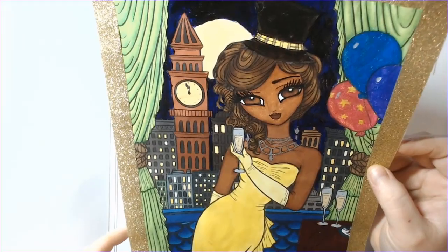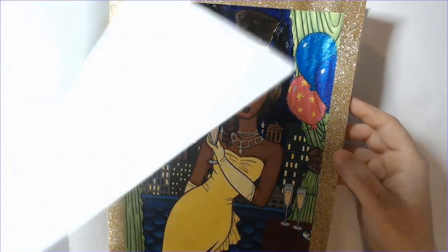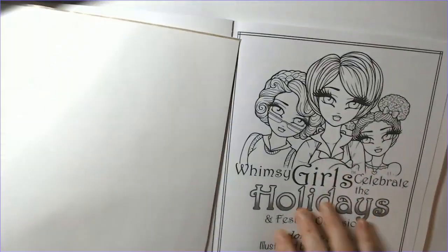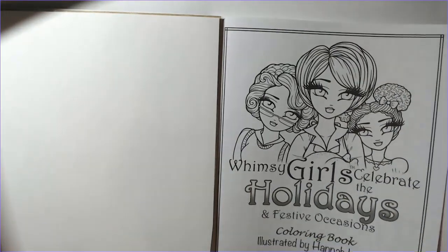Got the nice glittery washi tape. This was a project picture. Multi-mediums used. It turned out really cool. Love her skin tone. It hit all the right buttons. That was probably my number one most proud of picture for the month. Though I have to say I love this other one too.